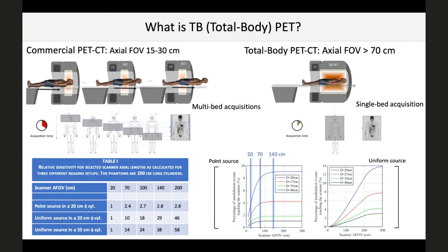So once you get beyond 70 centimeters or beyond 1 meter, those improvements saturate and they level off at about a factor of 3. That relates to the improvement in signal to noise one can get for, let's again use the example of brain imaging, or the improvement in quantitative accuracy. The very large improvements that one gets are considering a uniform source in the body, and you see that those improvements can go as high as a factor of 10 for a 70 centimeter long system, or a factor of 30 to 40 for a 140 centimeter long system, because again, you're putting the activity into a large body, and instead of moving it along, it's all being acquired simultaneously.